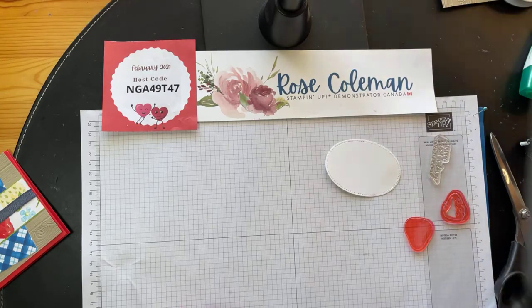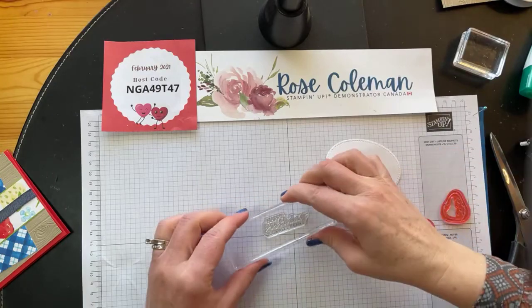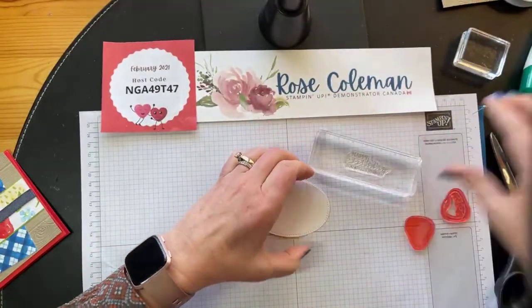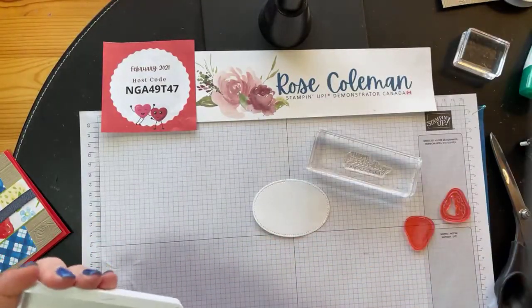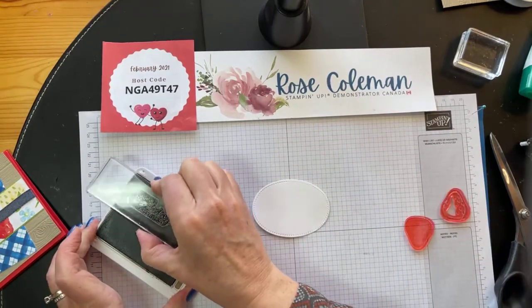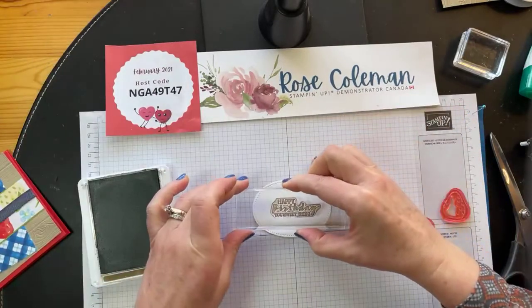All right, so let's see. For this one, I'm going to use my, what block is this? This is block H. And I'm going to use some Soft Suede ink to stamp the happy birthday, you sweet thing in the middle of this oval. So we can all use birthday cards, right? Can never have enough.